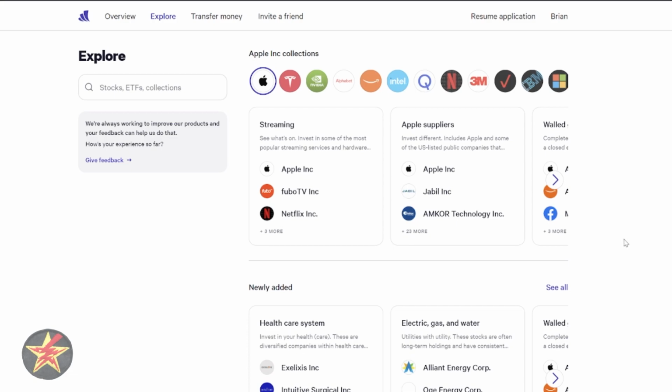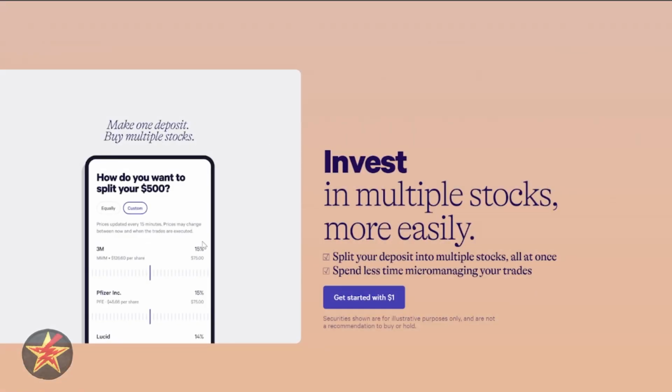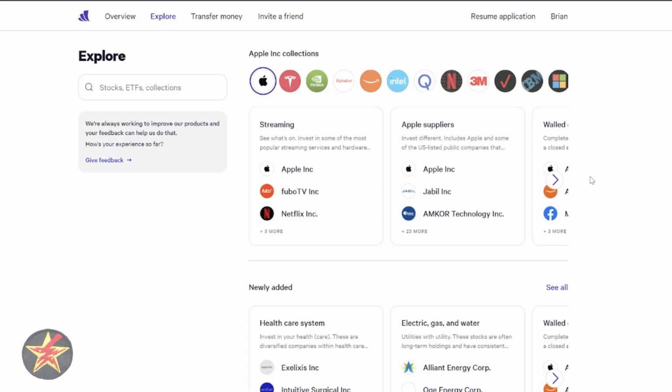But I know one of the other things that you're wondering is, well, if I can do fractional shares, how does Wealthfront determine if I put in $500, where that $500 goes? Well, right here, we could see that you can customize the allocation. So here we've got 3M in this particular example has 15%, Pfizer has 15%, and Lucid has 14%. So you can either distribute this equally, or you can customize it and move these little charts around yourself, which is a very cool feature to have.